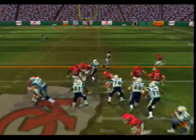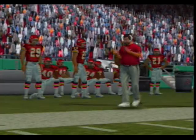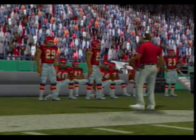Hilliard is the deep back. Hands it off. This one will be spotted at the 42-yard line. He found the ball carrier to make his fourth stop of the game. He's had pretty good success running the ball in this one.